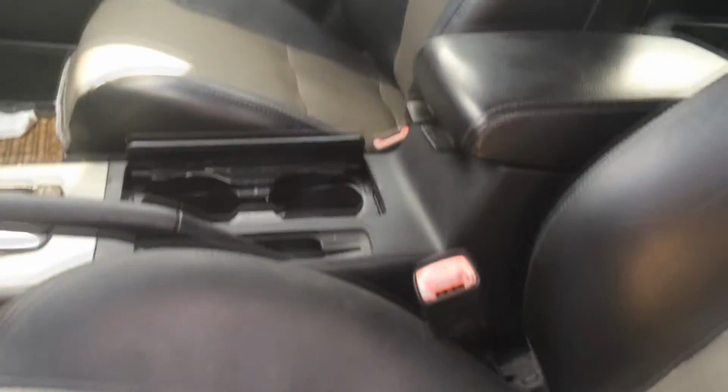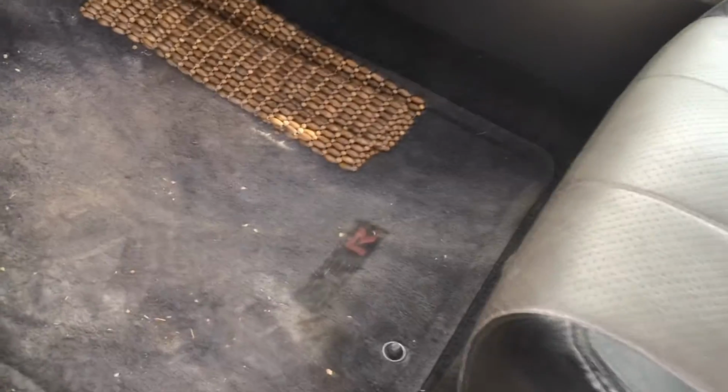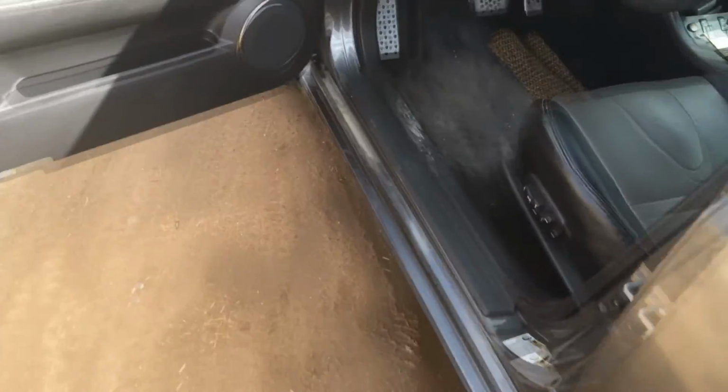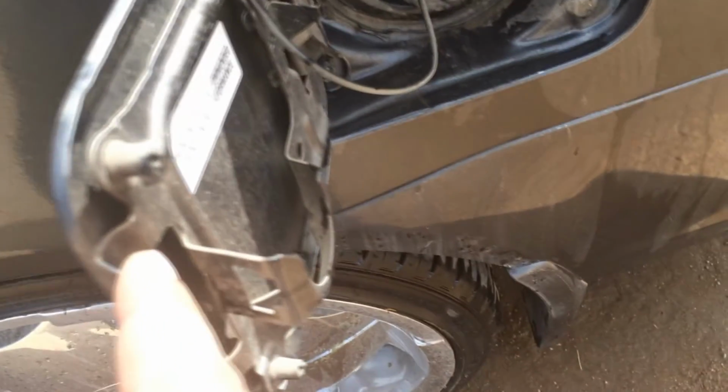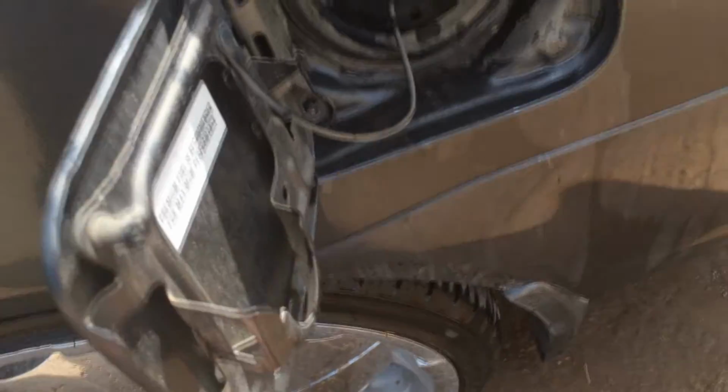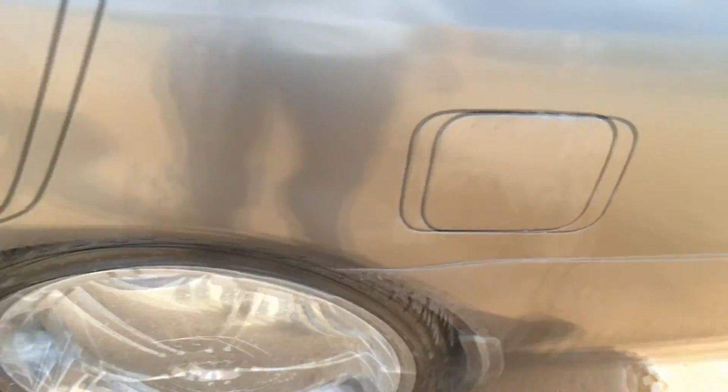Inside of this car doesn't smell all that great. Hopefully a good detail will fix that. Let's check this for bees though. No bees. That's good. Premium fuel was recommended for maximum performance. Didn't know that.